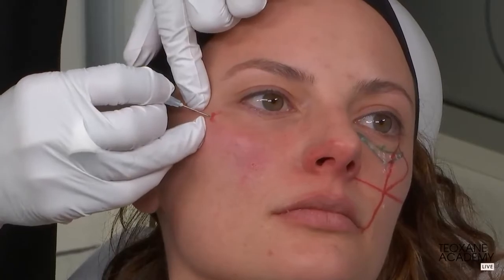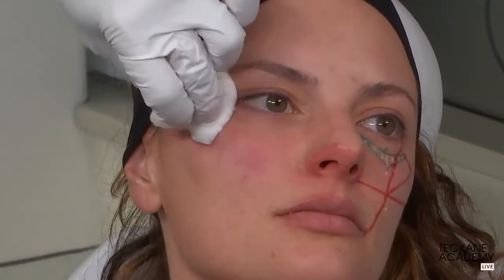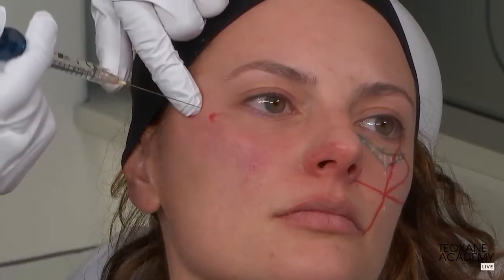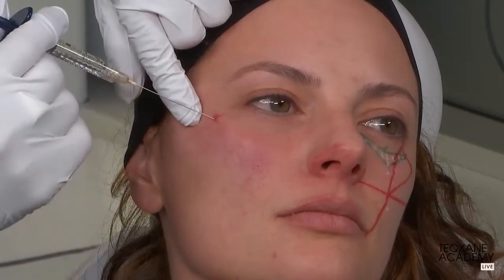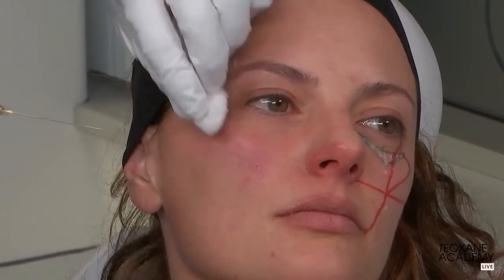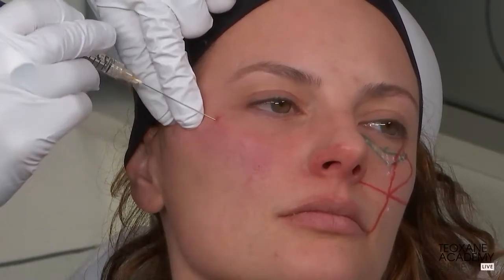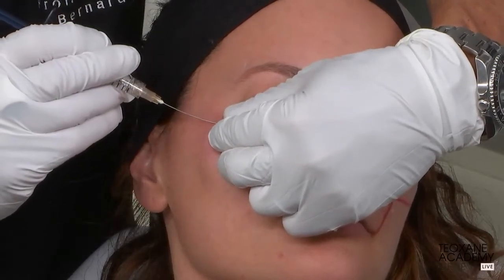I come here from the G point entry, laterally, right there. And as you saw, I changed the cannula. I changed the syringe. I have a new Redensity 2 to enter laterally at the G point. And you are deep. I will enter and slide the cannula on the periosteum.